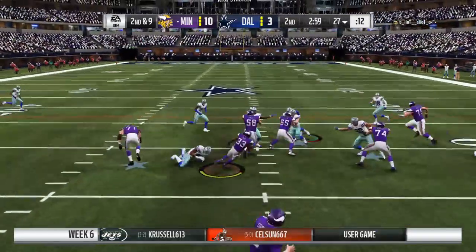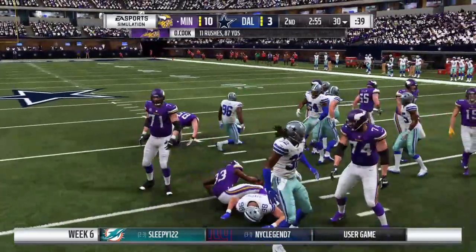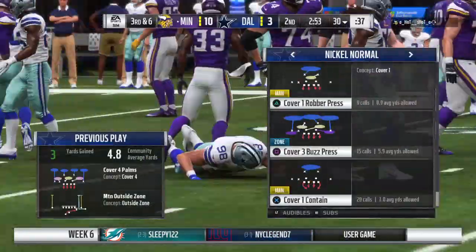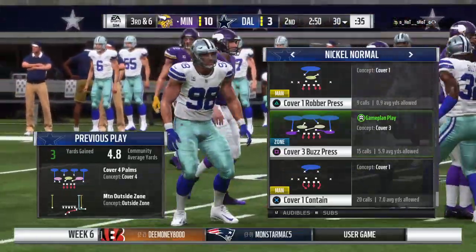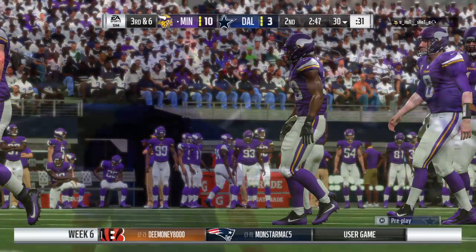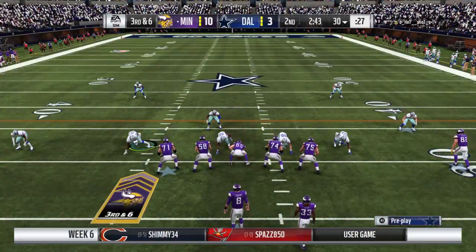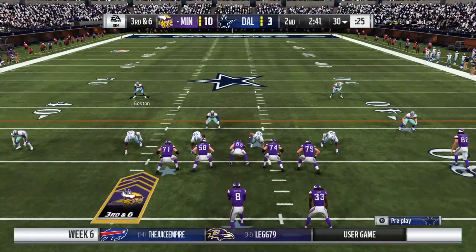On 2nd down, Cook. And he'll get about 3 here as he's out to the 30. Some of the most unselfish players on any football team, defensive tackles, because we ask them to just eat up blocks and allow other people to make tackles. But when he can make a play himself, as we just saw there, that's a big day.